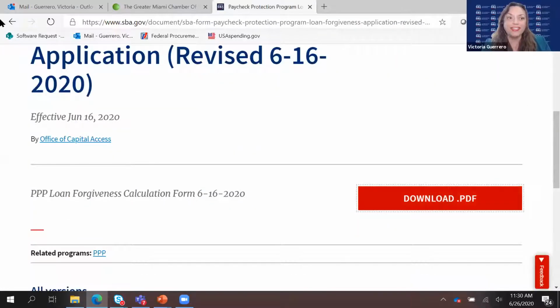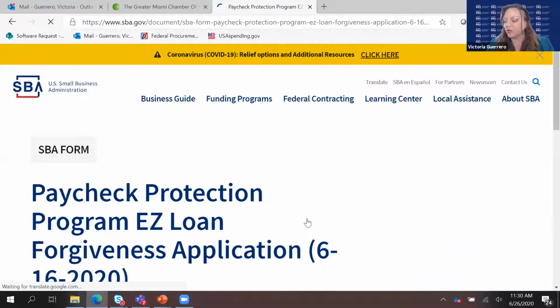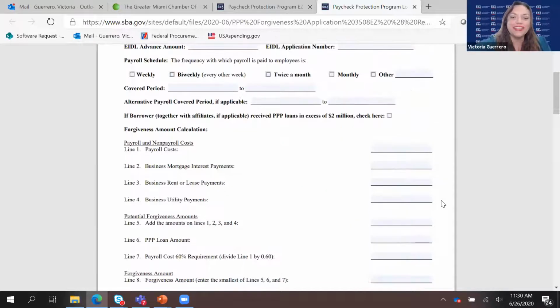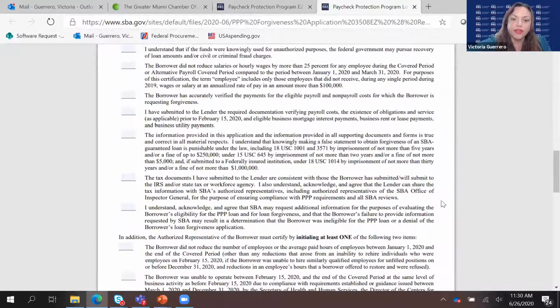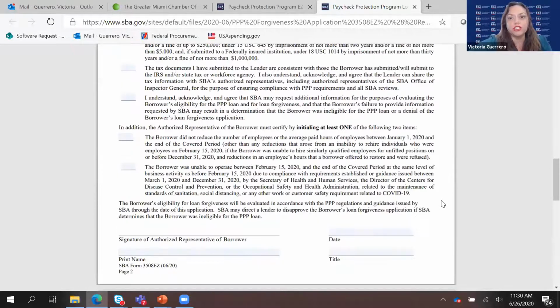The easy application, remember there's one called an easy application. The easy application is right here. You want to use it if you're self-employed and do not have any employees. This is the easiest application for you to utilize. You also want to use this if you did not reduce your employee hours or salary by more than 25%, or if you experienced a reduction in business activity because of COVID-19 and did not reduce salary or wages by more than 25%. So if you fall into any of these categories, you want to use this easy form because it's just a lot easier to fill out. Again, you would just go through the process and certify, and that's basically it. It's a three-page form. So this is all I wanted to show you right now on this application.